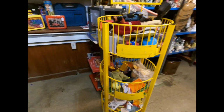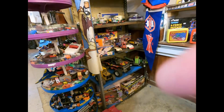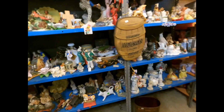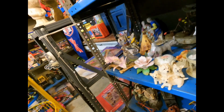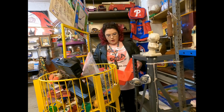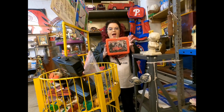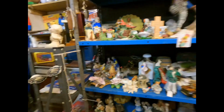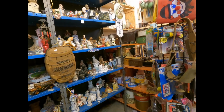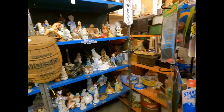Tons of like Matchbox and Hot Wheels cars. They had new old stock. They had lunch boxes. Viewmaster. I mean, everything. Now here we're getting into the figurines. The little figurines. That is a creamer, a cow creamer. Dre got really excited because she found a lunchbox, a Rob Zombie lunchbox. Oh yeah. See all the new old stock toys and games right there, still in the package on the little rack.